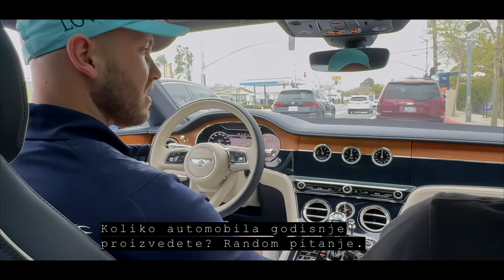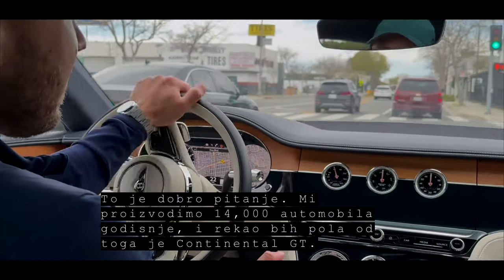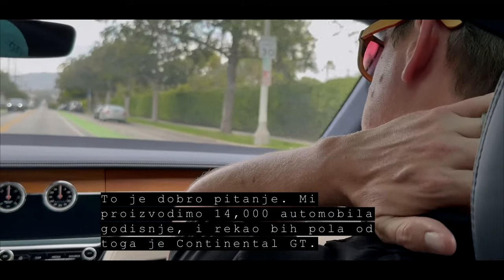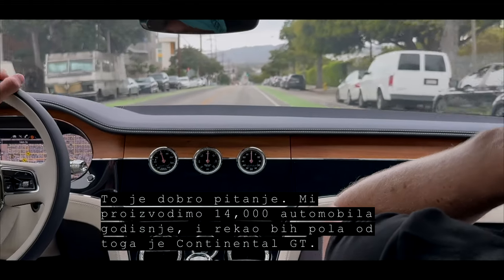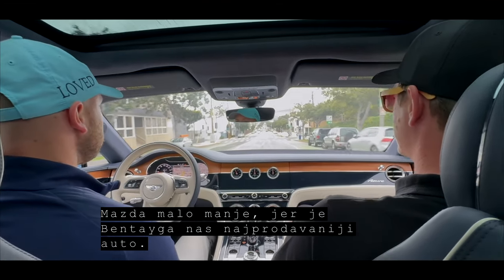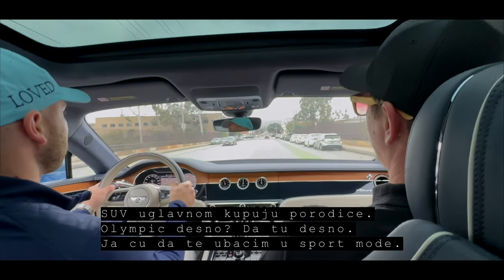How many of these are produced every year? Random question. No, that's a good question. We produce, we'll turn right here. Oops, sorry. That's okay. I should have said it before. We produce about 14,000 cars a year. And I would say maybe half of them are Continental GTs. Maybe a little bit less, because the Bentayga, the SUV, is our best selling. Who are the usual customers for your SUV? The SUV, it really is a lot of families.